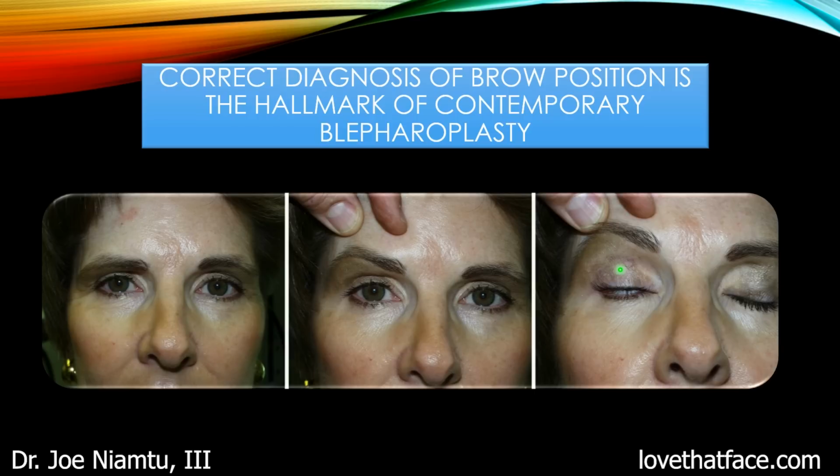And this is actually a very unfortunate situation because this patient needed a brow lift or was a candidate for a brow lift, and somebody just took skin away on 2 occasions, and now she can never have a brow lift. So if you go to a surgeon and discuss blepharoplasty, if they don't talk about the brow position or at least discuss it and offer that option, then you may want to get a second opinion because that's very important in the scope of things.